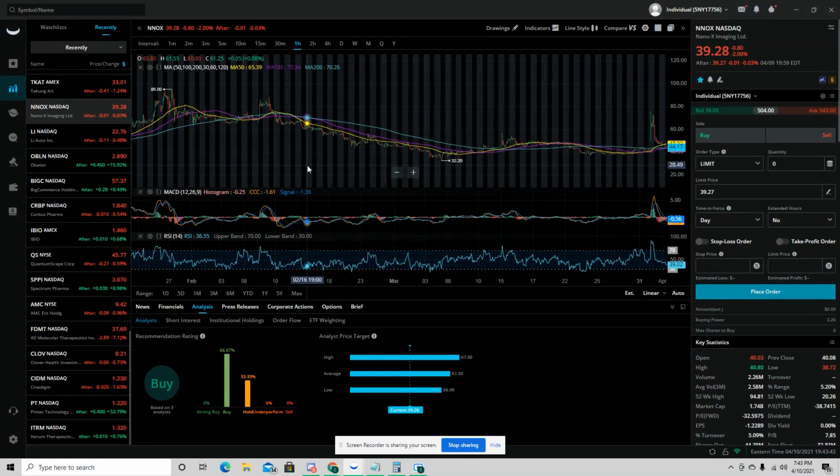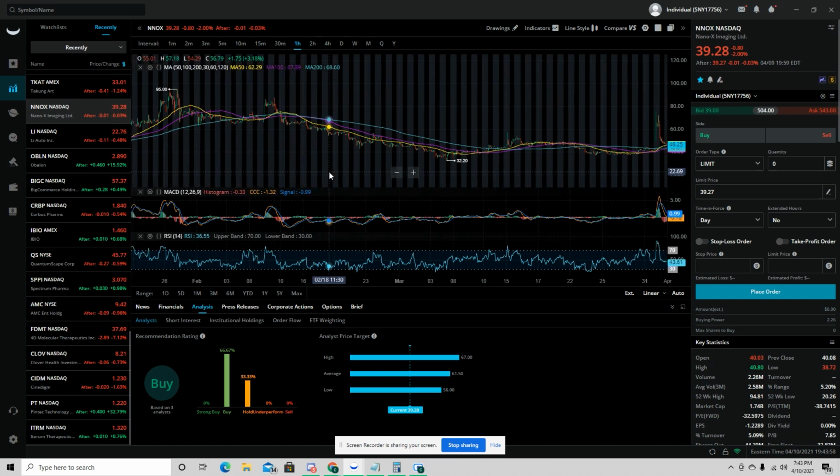Because when you have a million positions like that, it's hard to keep track. It really is. And it's hard to get good gains, because if one company is doing amazing, one of your other positions could be down 50%. And that could completely even out your portfolio. So just some things you need to think about, but let's bring it back to NANOX.